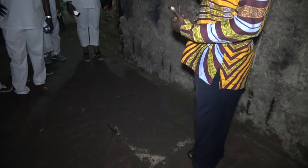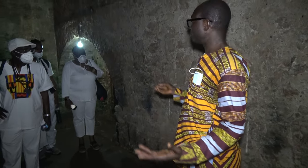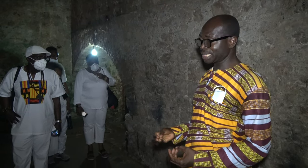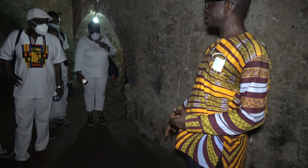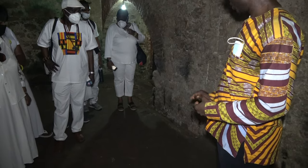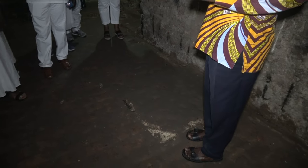This one was tested and it proved that it had toilet waste, urine, blood, leftover food, sweat, and other things. So this is human waste. But because it's been a long time, it has changed now, like ordinary soil. That is why the soil is greasy. If you go to the other side, you wouldn't see the bricks. You will see something like this, and that is all waste. But that place has not been excavated.